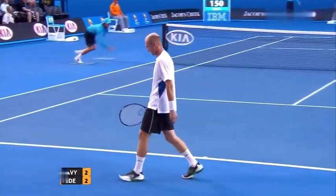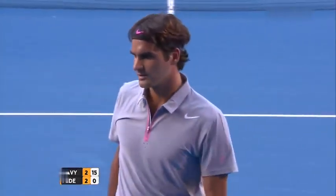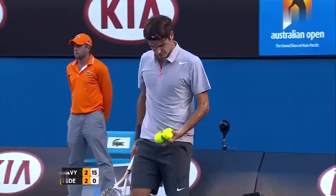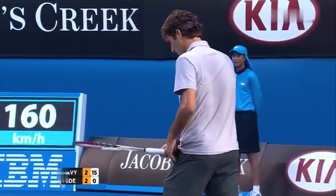Love 15. Well, that's a rarity. You won't see that a lot. Federer did not serve a double fault in his first round match. And if you get to the end of the match and he's served more than three, then you're seeing something that doesn't happen very often.